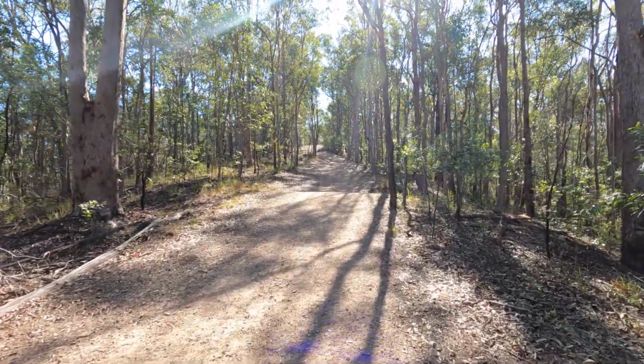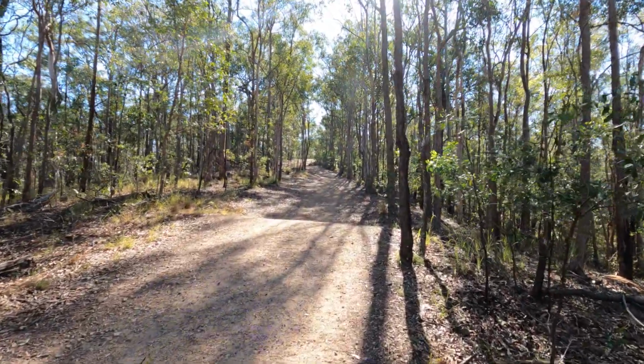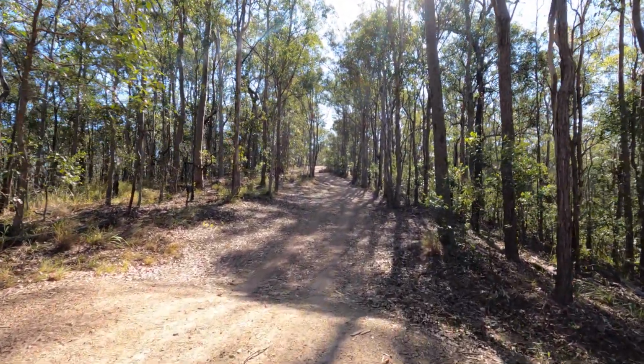And the track goes up again. We thought we got over this, but the write-ups did say it's uphill for the first 2 kilometres, and we're just coming up to 2 kilometres now, so this should be getting nearer the top.